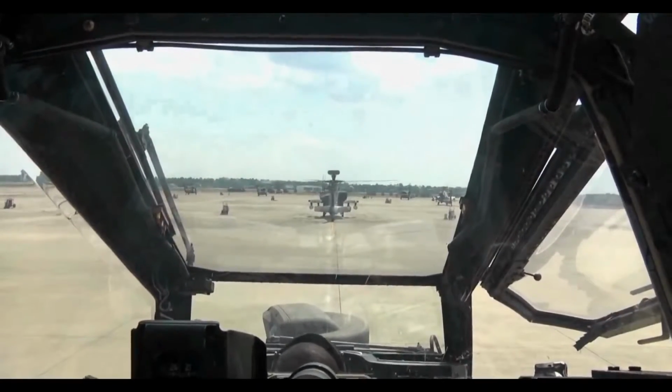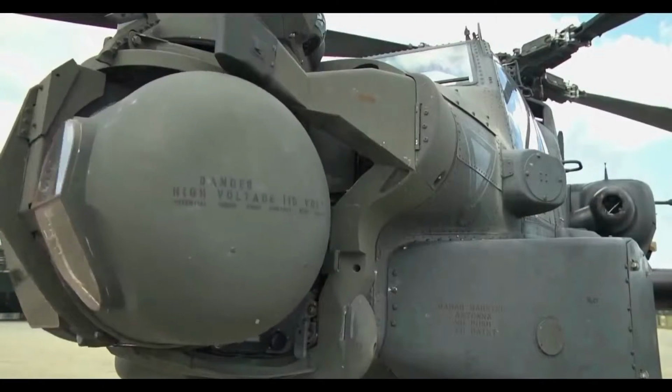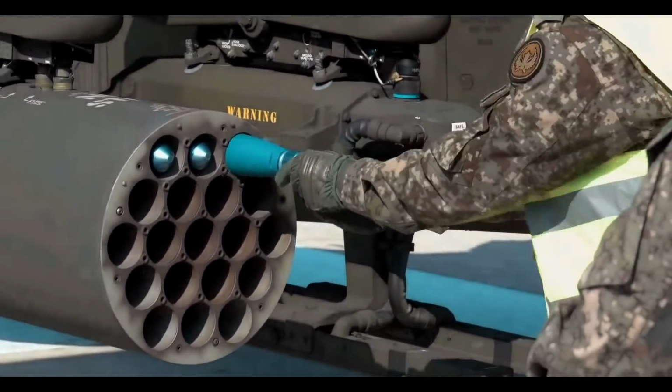Helicopter avionics are also significantly improved. The ability of the Apache Guardian to directly control the unmanned aerial vehicle and receive data in real time greatly expands the capabilities of the helicopter.